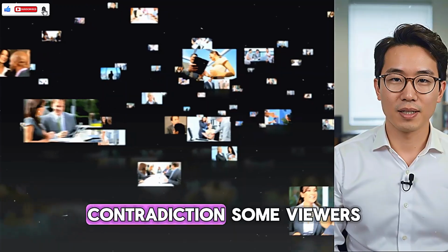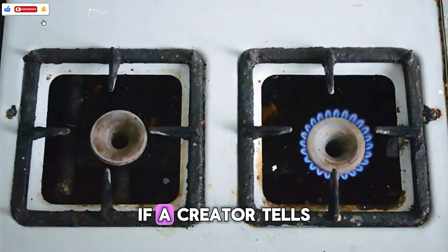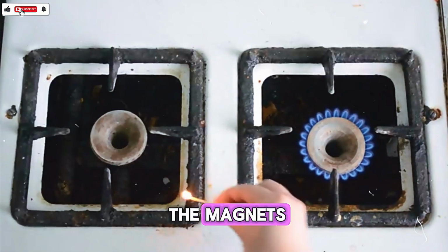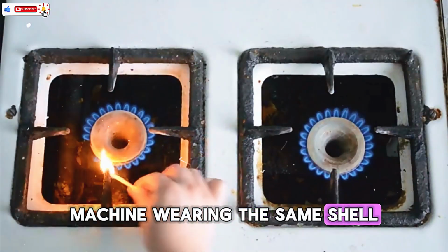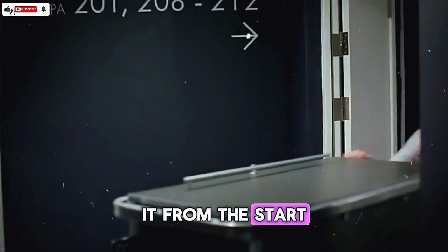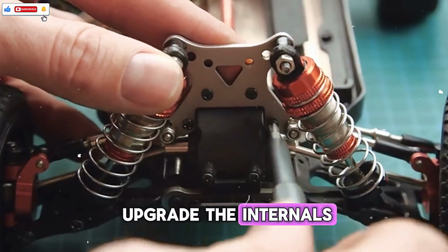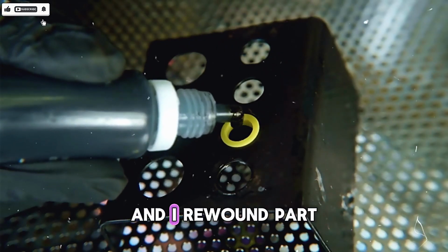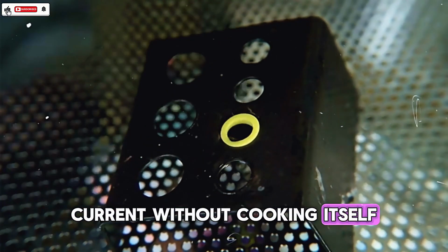This is the exact contradiction some viewers pointed out on similar videos before, and they were right to question it. If a creator tells you no wiring changes needed, and then later swaps the magnets, that's not the same project anymore. That's a different machine wearing the same shell. So let's be straight about it from the start. To make this motor genuinely useful as a generator, I did have to upgrade the internals. I replaced the weak ceramic magnets with stronger neodymium magnets, and I rewound part of the coil with slightly thicker copper wire to handle more current without cooking itself.